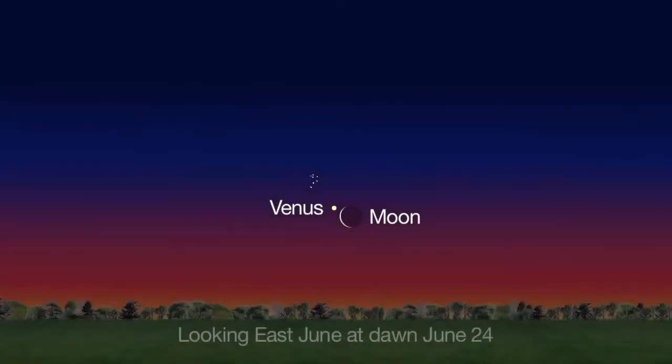At dawn, Venus is the bright object just to the left of the moon. The Pleiades star cluster should be visible just above it.